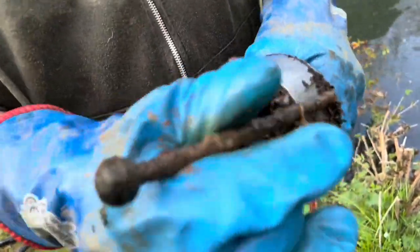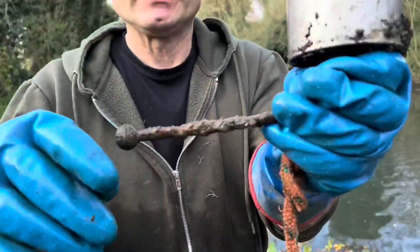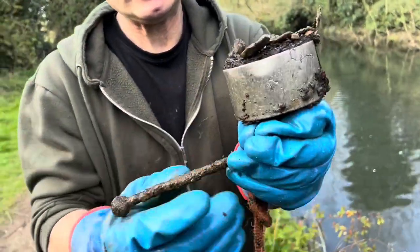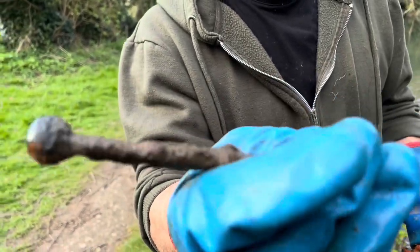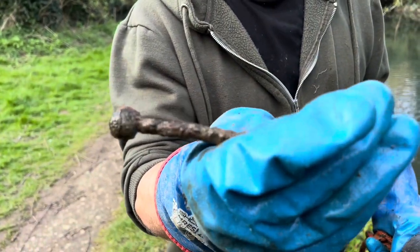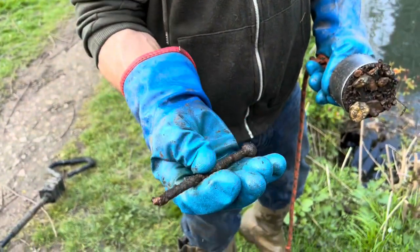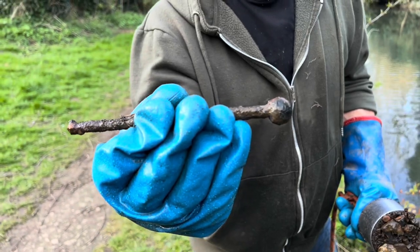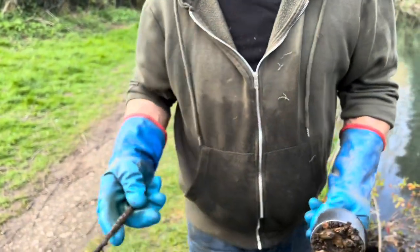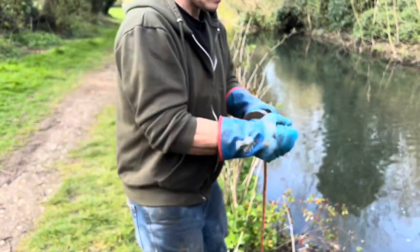I'm not sure what it is. Just found this. This looks quite interesting. It's got this ball on the end, and it looks like it's twisted. I don't know what it would have been. Not dissimilar to the poker we found the other week, but it's not very heavy. It's got this ball terminal on the end of it. So, in the pot we go. Lots of stones on there.